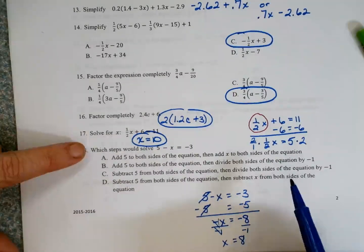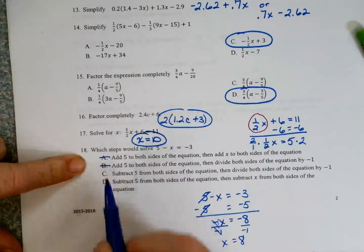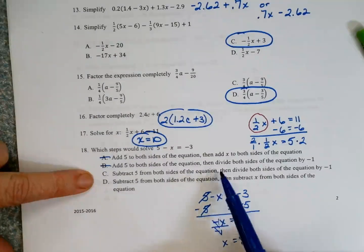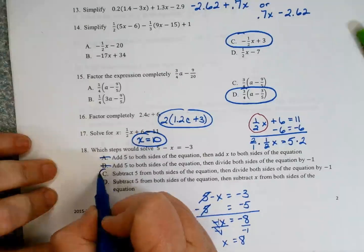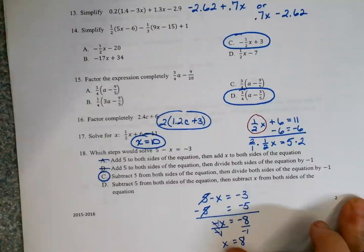Okay, so now I'm going to come back up. The first thing we did was subtract 5, so it can't be B and it can't be A. So I subtracted 5 from both sides of the equation. Bam. Then subtract x? No, because I didn't subtract x. That wouldn't have made any sense. So C is what we did. Sometimes it just helps to work it out, and then you can go from there. Alrighty?